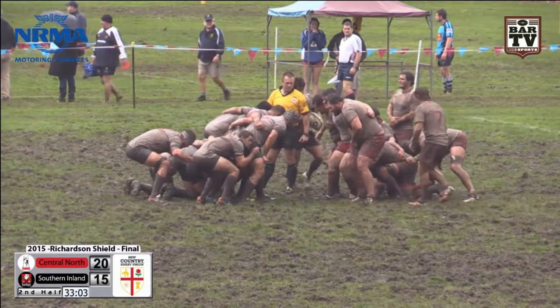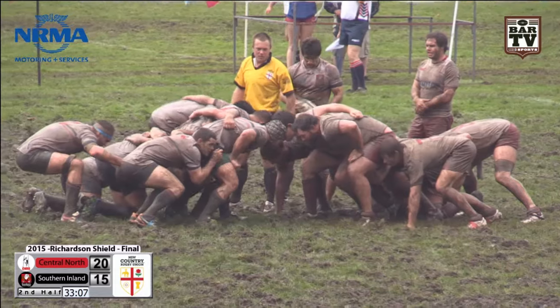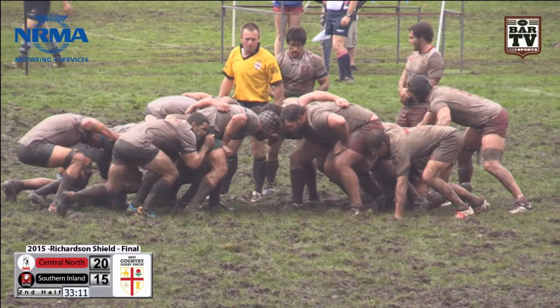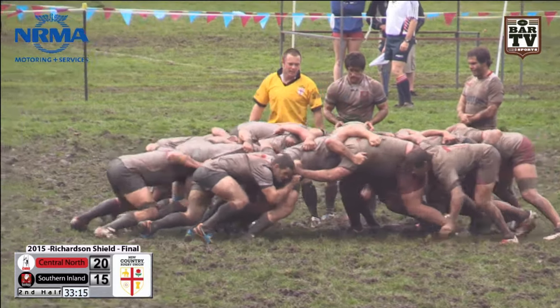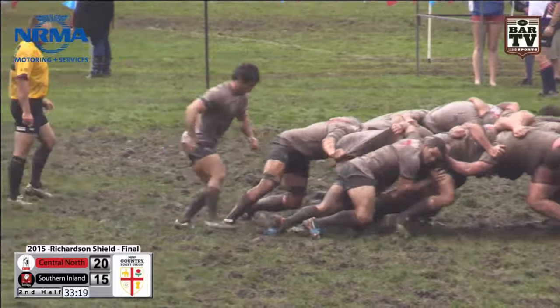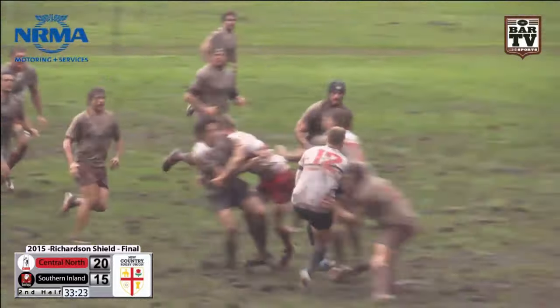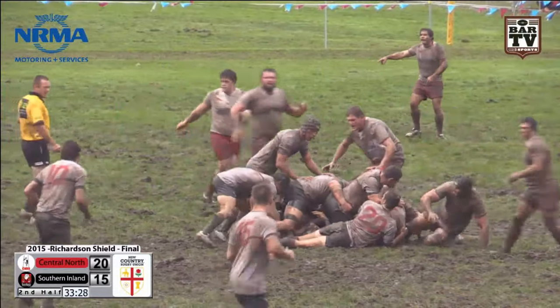And as we see now, scrums getting set. Crouch. It's a fairly deep back line for Southern Inland. The captain, Mannion, talking to his troops. Bind. Set. Olds is floating, the fullback. And here he comes to join the back line. Nice little short ball, just setting it up. Probably look to come the same way.